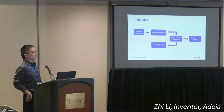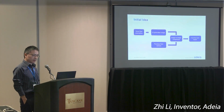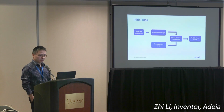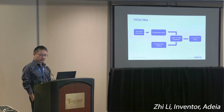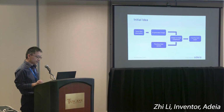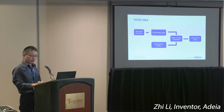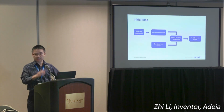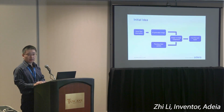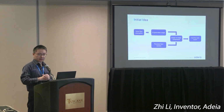So our initial idea is quite simple, right? If we can generate an image from a sentence, then immediately we can convert the description to an image. There's no problem. And then we're going to compare that with the previews from the camera and see if those 2 images match, right? If they match, then we assume we found the best match.